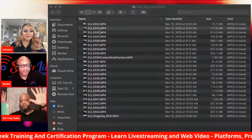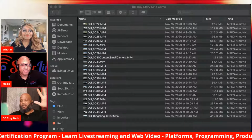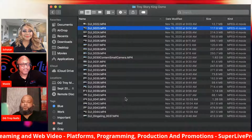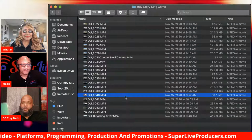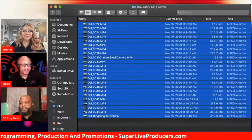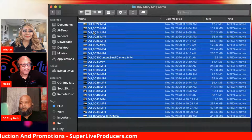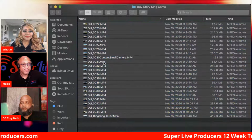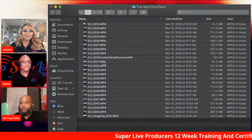Now, there was a situation where, back in the day, 3 or 4 years ago, you needed a different app to rename everything. Now it's built into the Apple operating system. So basically, you just go in and select all, right click, and rename 23 items, right? And so what are you going to replace?